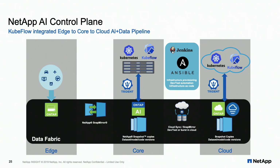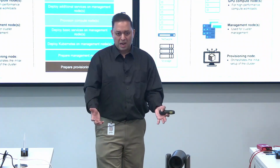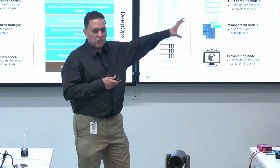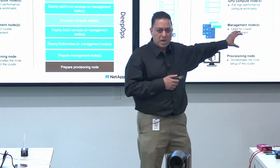So wait a minute. Can you go back to the previous slide? Sure. So this is deploying your solution, your NetApp solution. So this is bringing up the cluster for the first time. So you've racked and stacked the ONTAP AI compute and network and storage. You have automated the deployment of software for the first time. This is a one-time setup.